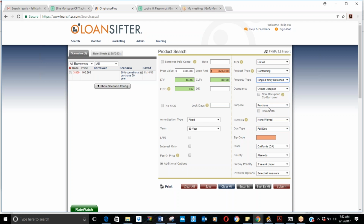Then you're looking at the purpose of your loan. Is this a purchase? Is it a cash out refinance? Or is it a rate and term refinance, which means that all we are doing is changing either the interest rate or the term of the loan, but we are not taking any additional cash out. So we will price this as a purchase. HomePath is a down payment assistance program, but we're not going to choose that currently.